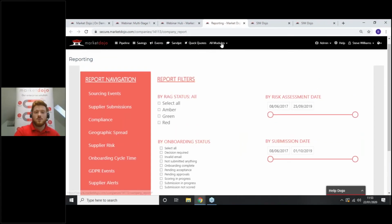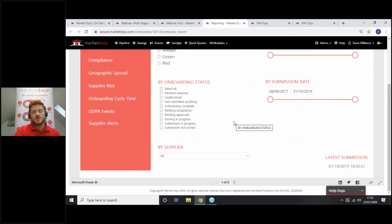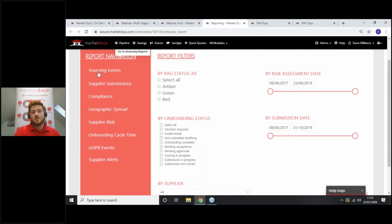So here from the All Modules Reporting tab, I've got a custom-made report here that's been set up with the Market Dojo team. And you can see here I've got some information on risk. I'm going to take you through some of these other tabs that we've set up, but you can see there's a wide scope of things we can do with this.